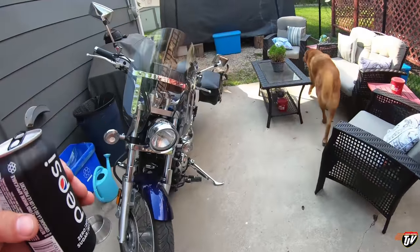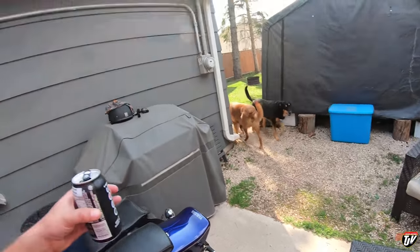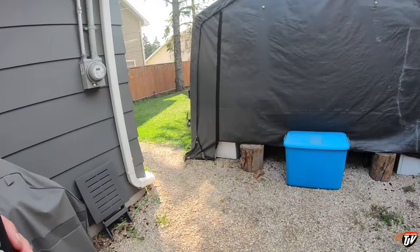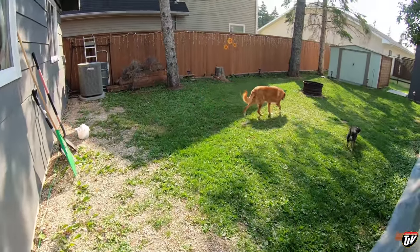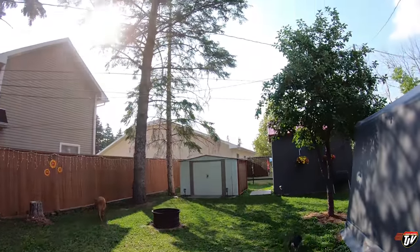Don't touch the exhaust on the motorcycle, okay? Well, you can if you want to, but I guarantee you they'll only do it once. Should be kind of cooled off already. It's already been like 10 minutes. What a nice day.